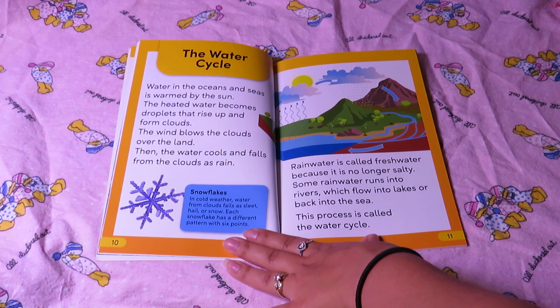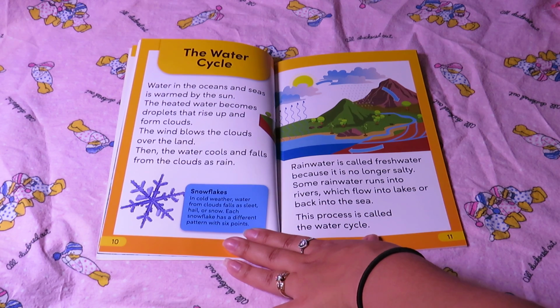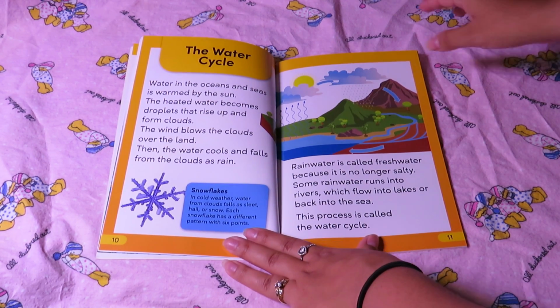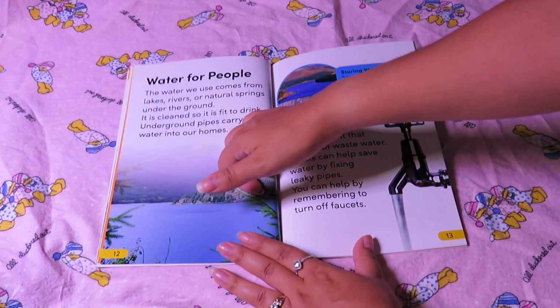Snowflakes. In cold weather, water from the clouds falls as sleet, hail, or snow. Each snowflake has a different pattern with 6 points. Rainwater is called fresh water because it is no longer salty. Some rainwater runs into rivers, which flow into lakes or back into the sea. This process is called the water cycle.